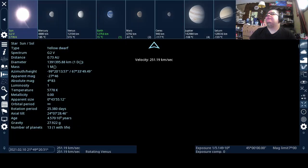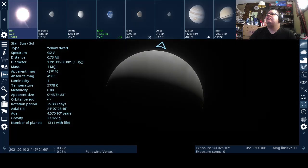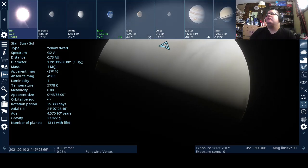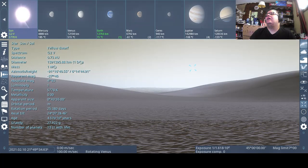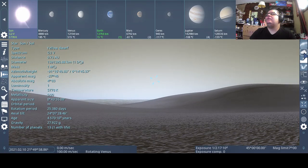Take off. Now we pass through the clouds. And we're going to land towards the twilight area, or the twilight zone, so to speak. And that's what the sunset would look like on Venus. Let's turn off the clouds once again.